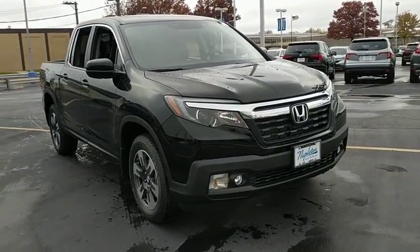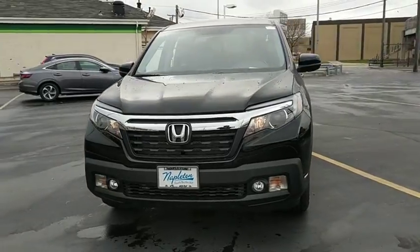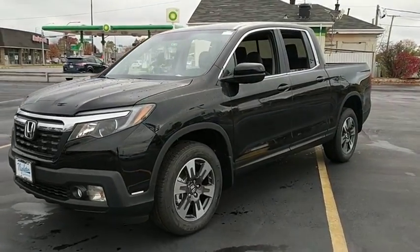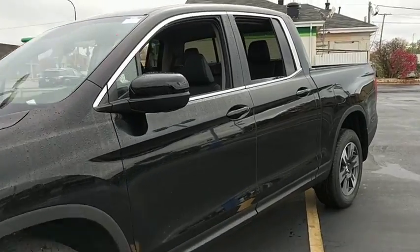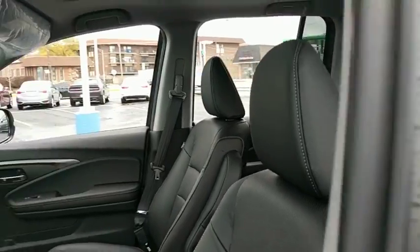2019 Honda Ridgeline. The Ridgeline was designed to give you exactly what you need to get the job done. And with Honda quality built right in, this truck can be with you for the long haul. This vehicle has less than 100 miles. Here are some of this vehicle's great options.